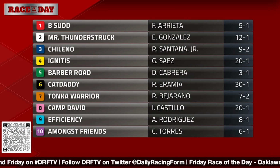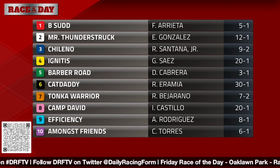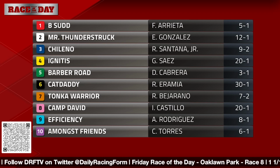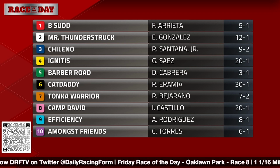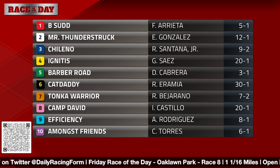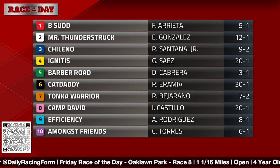Barber Road's a very familiar name. He's 3-1 on the morning line. He placed in all 4 major Kentucky Derby preps at Oaklawn in 2022, raced unsuccessfully in 2/3 of the Triple Crown, and is now going third start off a long layoff. Yeah, and he has very little early speed, Dan, so we'll see what kind of trip he's going to be able to work out here.